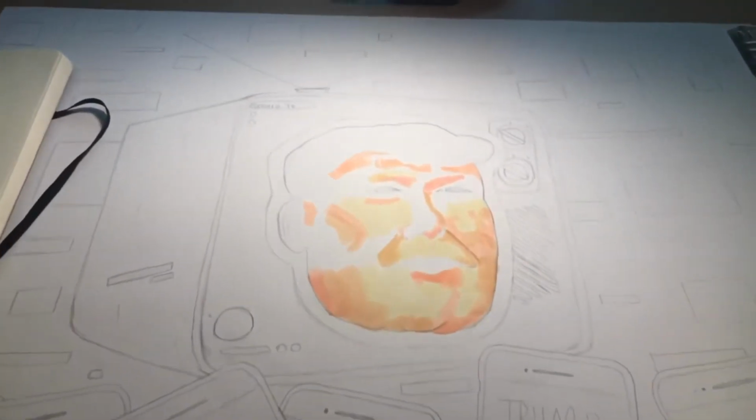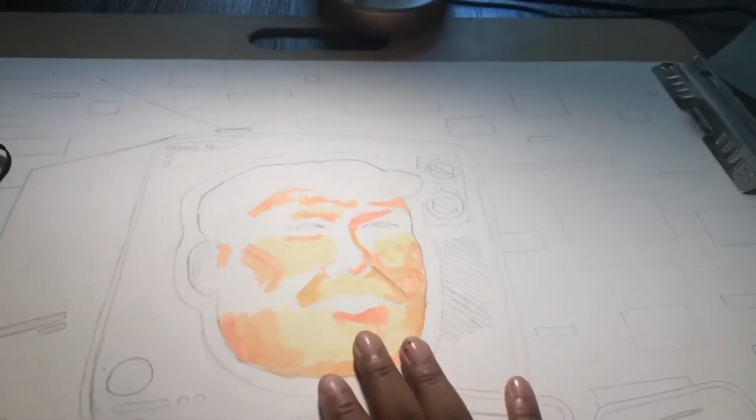To be completely honest, yes, I fell asleep, but I've been working on starting to color right now. It's 11:25, so I'll show you guys what I have right now. I'm coloring it with my set of Ohuhu markers, and then I'm gonna color over with my Prismacolor color pencils.